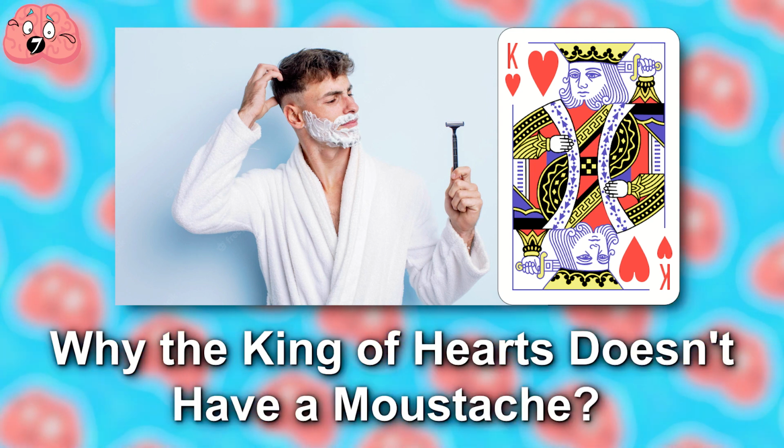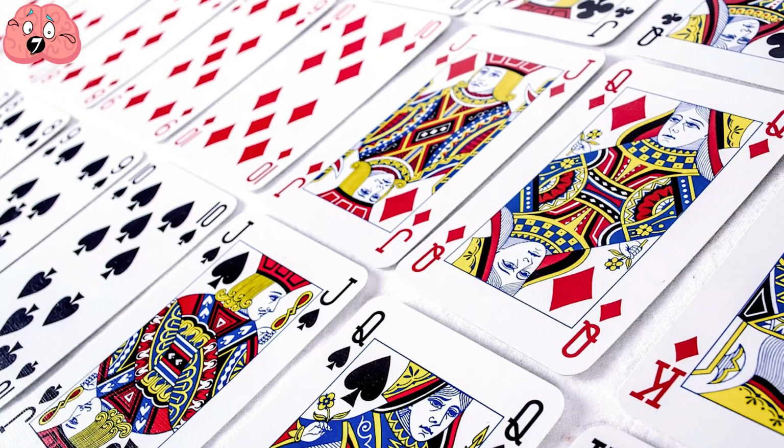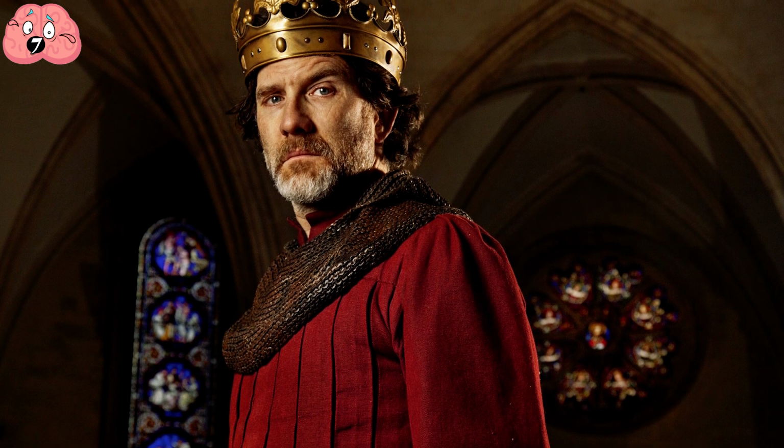Why the King of Hearts doesn't have a mustache. If you've ever paid close attention to the kings in your card deck, you'll have noticed the King of Hearts is unique for a couple of reasons. One of these reasons is that he's the only king without a mustache. So why is that? Unfortunately, there is no official reason.